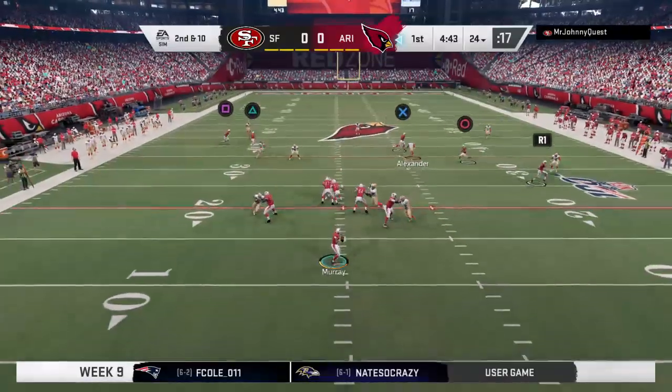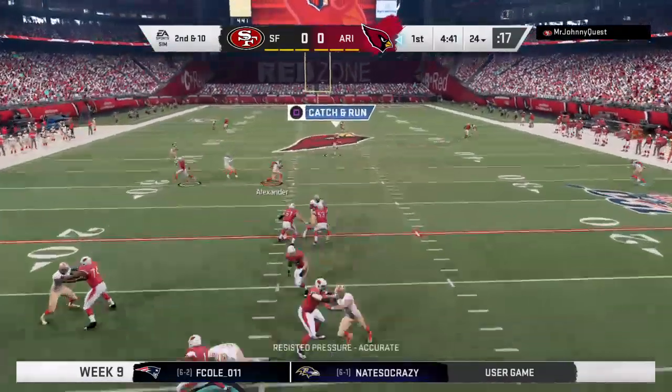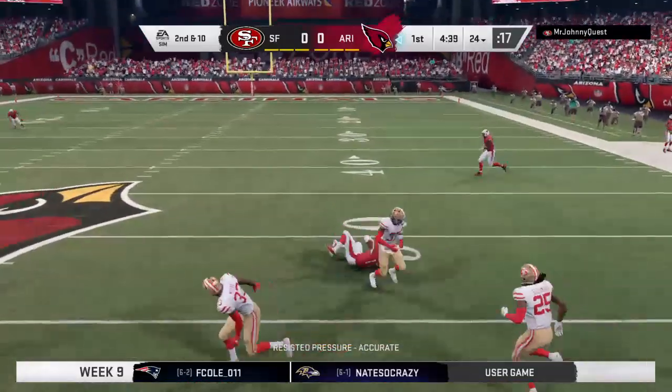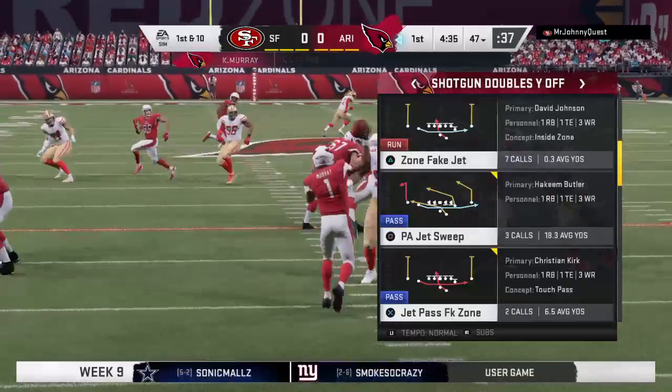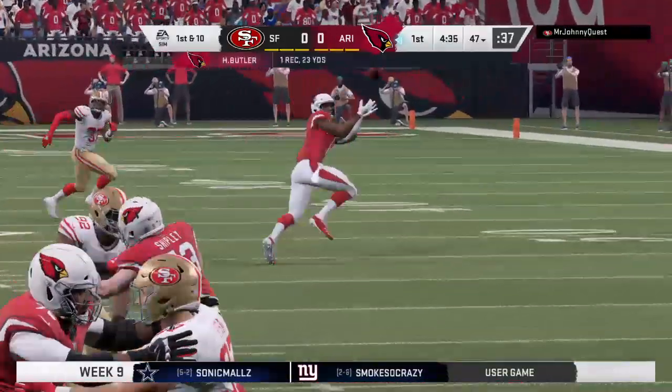Second down, Murray sets to throw. He will find the rookie from Iowa State. That's Hakeem Butler. 23 yards the pickup there.